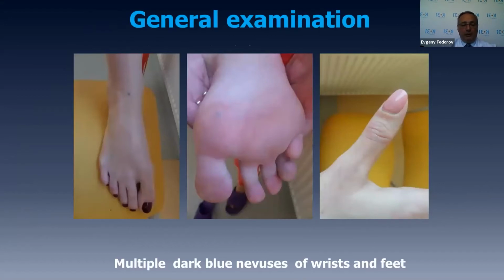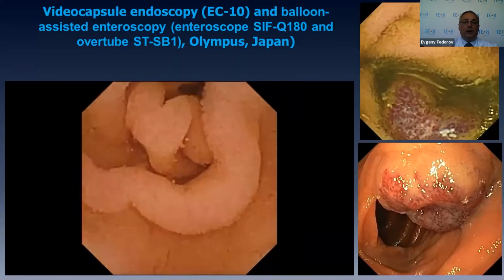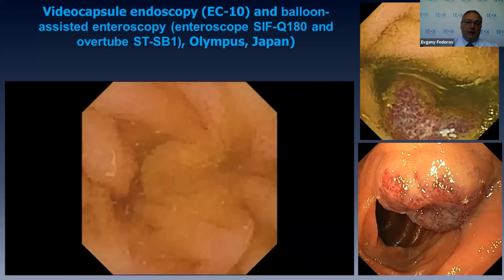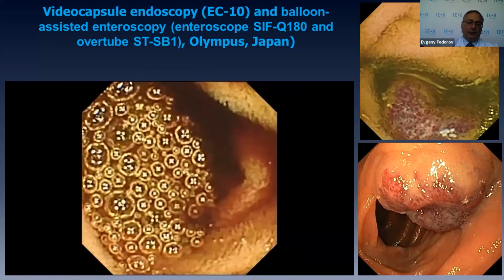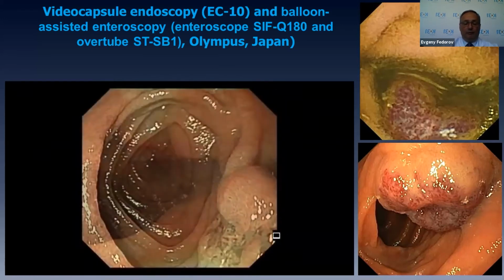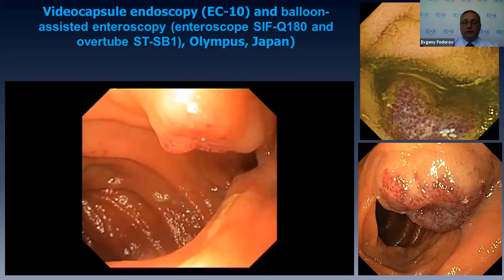During the general examination, we found multiple blebs on her feet and wrist, and scintigraphy with labeled red blood cells found a fixation point of the indicator in projection of the small bowel, increased in size, with suspicion of intestinal bleeding. During video capsule endoscopy and after that balloon-assisted enteroscopy, we used a single balloon enteroscope from Olympus, Japan. We found several blebs, so-called rubber blue bleb nevus, and some signs of bleeding, and during the balloon-assisted enteroscopy, we revealed the same rubber blue blebs as a source of her iron deficiency anemia.